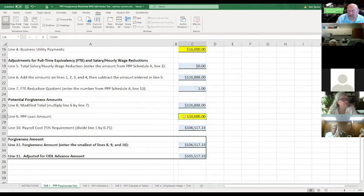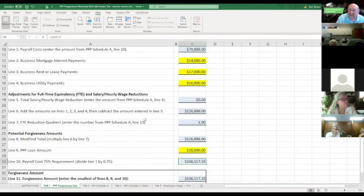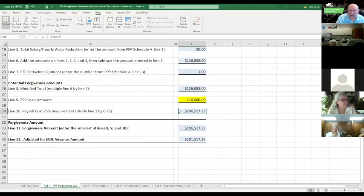Unfortunately, their PPP loan was only 110, but they also had to do 75% payroll. So this 106 is taking the total of 79,888 divided by 0.75, which is 106,517. And as it says here on line 11, it's the smallest of lines 8, 126, 9, 110, or 10, 106, which gives you 106,517 as the forgivable amount. Since they also received $5,000 as an advance, they're only going to get forgiven for 101,517. So that's the way this thing works.